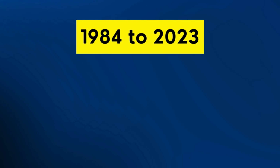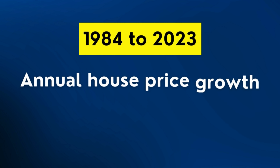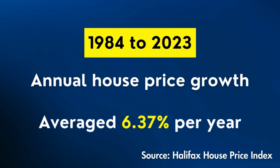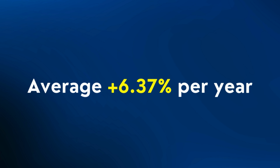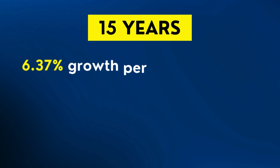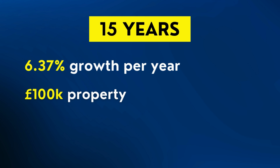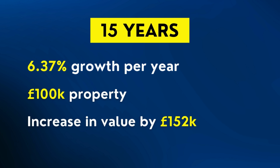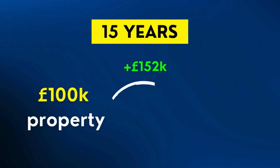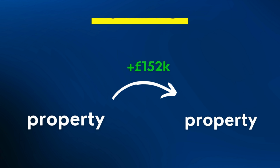From 1984 to 2023, annual house price growth averaged around 6.37% per year, according to the Halifax House Price Index. Obviously, this is an average, so some years it will go up even further and some years it will go down. But in 15 years, at 6.37% growth per year, a 100k property would increase in value by around £152,000. So that 100k property could be worth around £252,000. So by the time you've got 100k saved, that same property is now worth 252 grand instead.